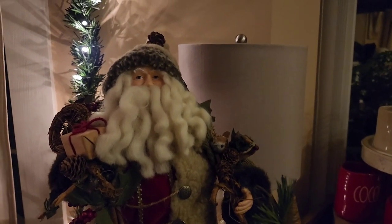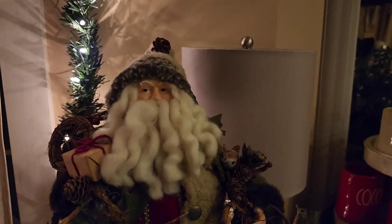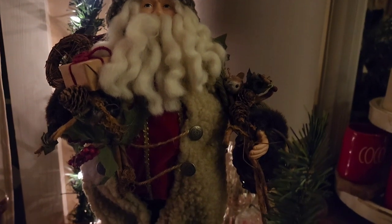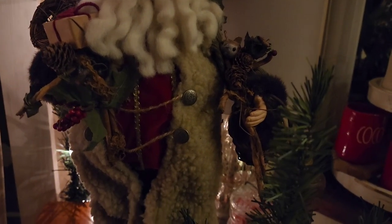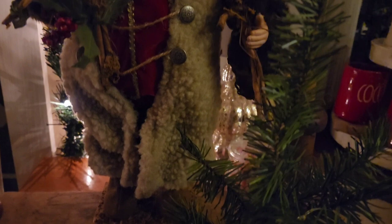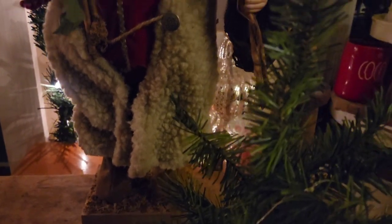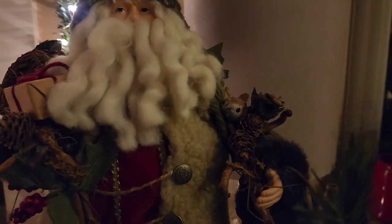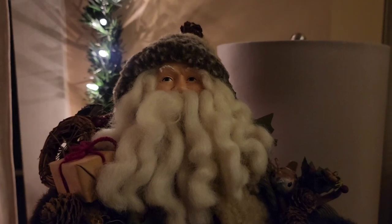I also got this gorgeous Santa my hubby got from an antique shop for me for Christmas, and I just think he is so handsome. He's got gifts. I love his jacket, his coat. Boots. I just think he's so, so pretty. Look at his gifts here. It's got a little animal, a little birdie. Isn't it sweet?